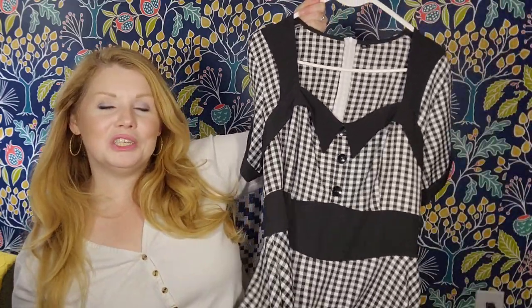So now we're going to talk about the first dress. So again, they all came from Amazon. They're all different vendors or drop ship or something, but I just picked four favorites, and here we are. So I'm just going to sprinkle in some other stuff as we go, but this one is the black and white gingham dress. It is just the cutest.